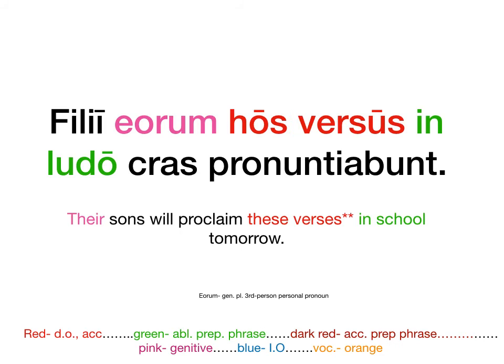In ludo, cras pronuntiabunt. So their sons, or the sons of theirs, but it's just their sons. Their sons will proclaim. Pronuntiabunt is future tense, so will proclaim. I think you can get away with translating this as recite, which would actually work here, but we have another word for that, recito, recitare. So will proclaim is fine, these verses in school tomorrow. In ludo is a place where ludus can be game, but the context makes it clear that this is a school type thing. All right, that one's not too bad.